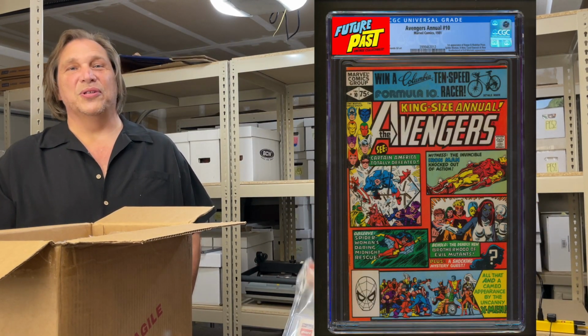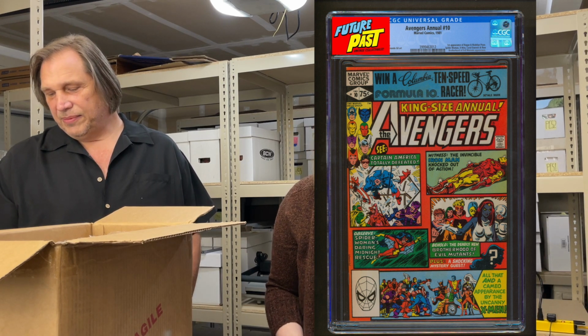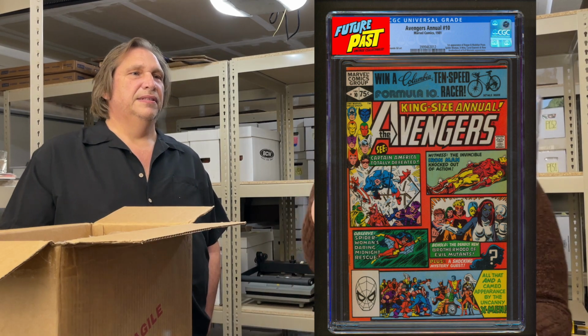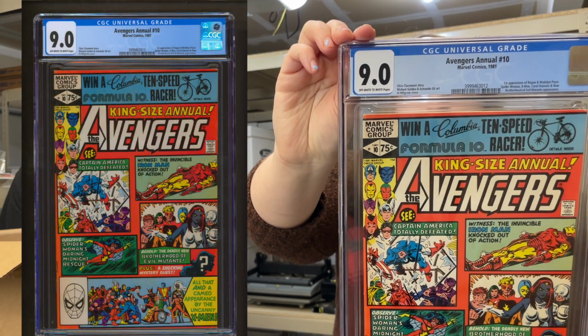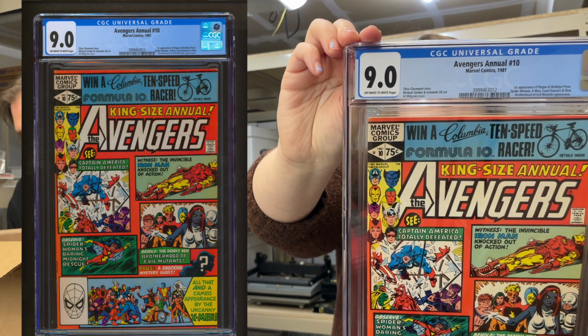So here we go. This is Avengers Annual number 10. Well, we all know this book's been hot for quite a while on X-Men spec. So let's see how we did on that. This one is a 9.0. Yeah, so it originally was, let me see where I had that. I'm sorry. I remember this one because I've got it. Yeah, we had... Go ahead.